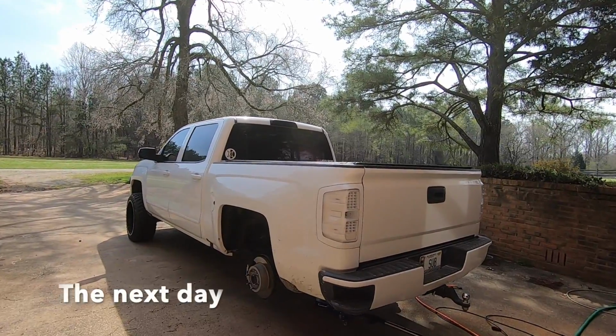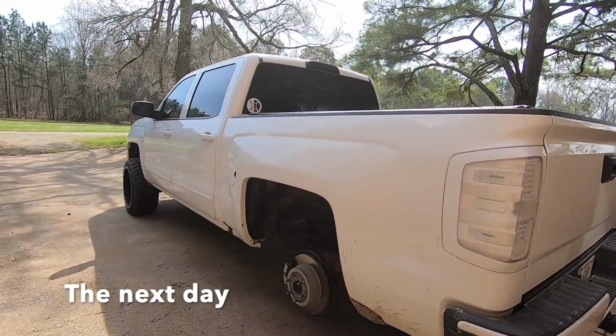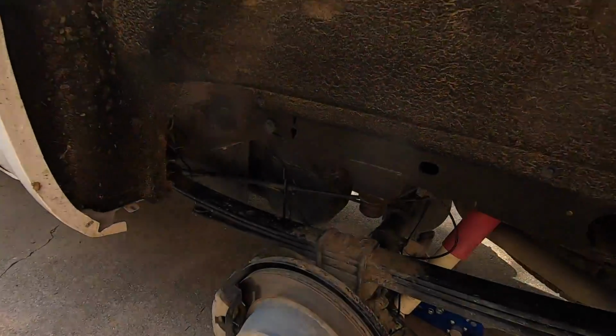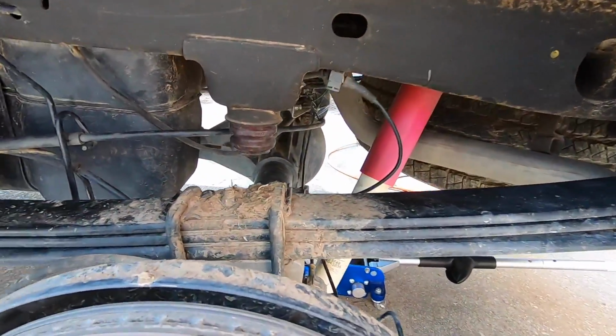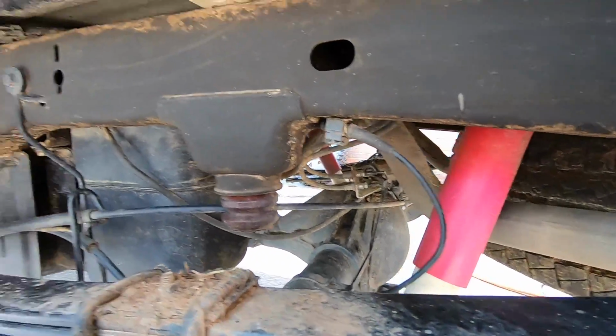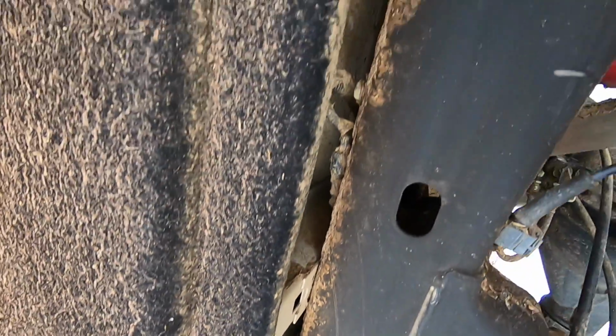Well, it is time to fully pressure wash this thing. Got the tires off, obviously, and you'll see what is remaining. So still pretty dingy, didn't get under here real good. Obviously way better than it was, but as you can see, there's just mud caked all over the place. And so we got the wheels and tires off.